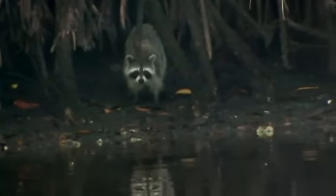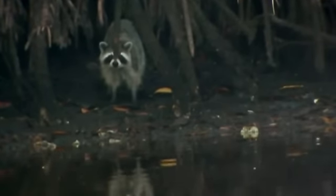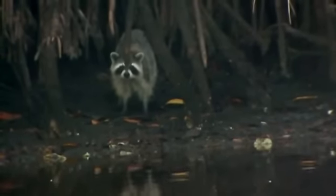Look at this cutie we found along the river. Did you know raccoons' intelligence is on par with chimps, higher monkeys, and toddlers? Raccoons also have over 100 sounds in their vocabulary. That's a lot of chatter between families.